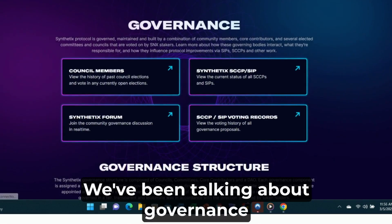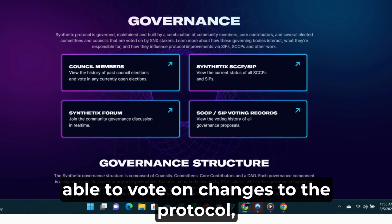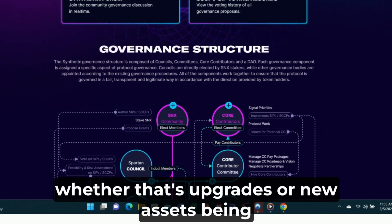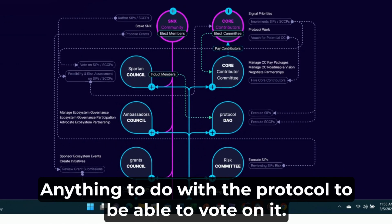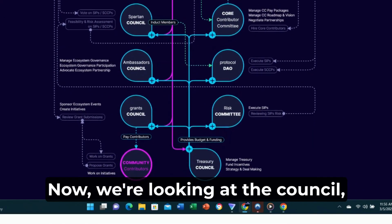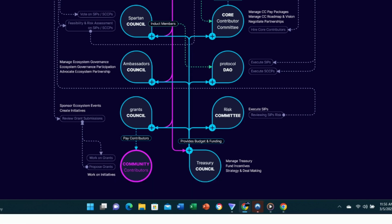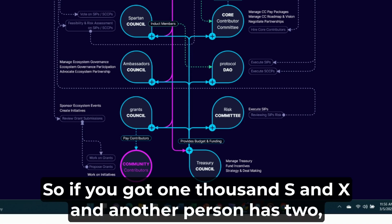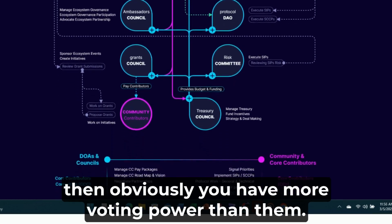Governance. Now, we've been talking about governance for the last couple of weeks, and that is the ability as a stakeholder to vote on changes to the protocol, whether that's upgrades or new assets being used or whatever the case might be, anything to do with the protocol. Now, we're looking at the council, which is the structure of the voting system of the protocol. And the more tokens that you hold, the more weight that your vote carries. It's not just one vote per person. So if you've got 1,000 SNX and another person has 2, then obviously you have more voting power than them.